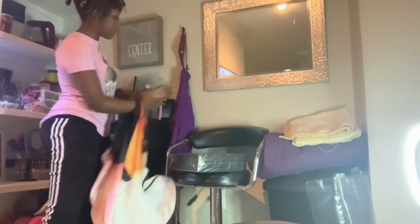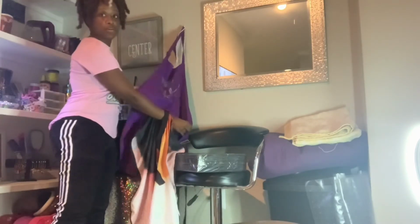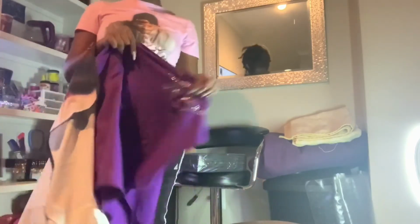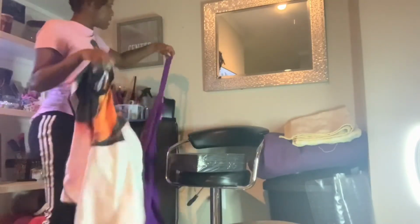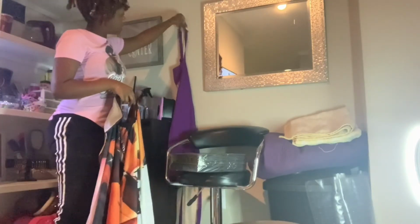So this is my apron. It was a birthday gift. It's a purple apron. For those of y'all who don't know, my favorite color is purple, and I love anything blingy. It's just a blow dryer and some scissors. I got hair glue on it, then destroyed the darn apron. But this is my apron, and now this is my client's. My client's cape.